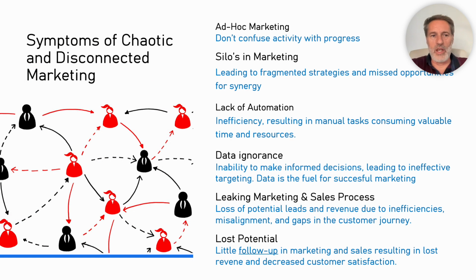So here you can see the symptoms of chaotic and disconnected marketing. First of all, you see a lot of ad hoc marketing. And I say don't confuse activity with progress. What that means is many teams are very busy with things, but are you doing the right thing? Are you spending major time on major topics, or are you spending major time on minor topics? That's something that needs to be figured out. The other thing is silos. Silos not only in marketing, but also in the organization between marketing and sales. So this disconnect is really killing your results.